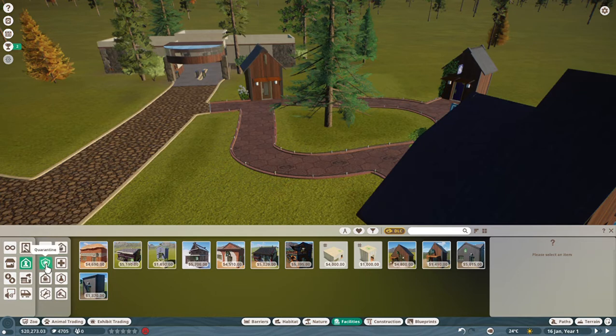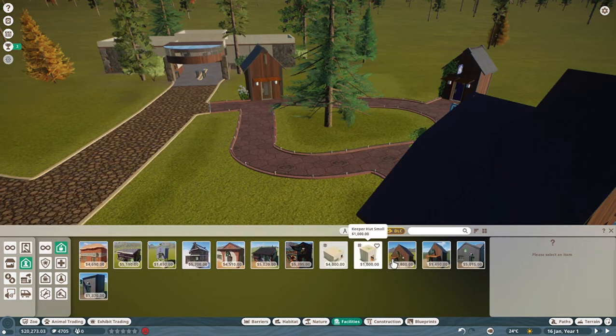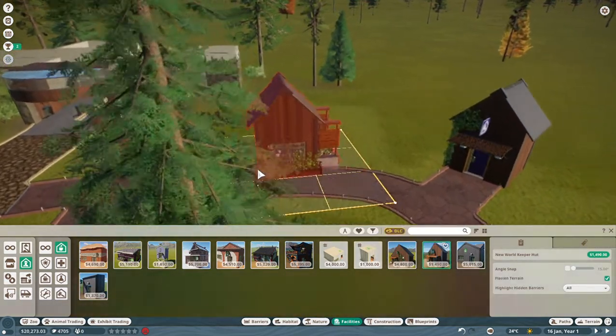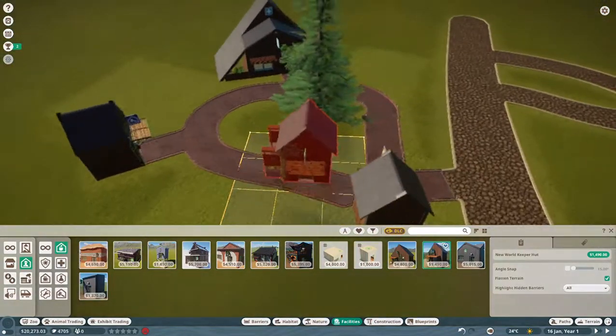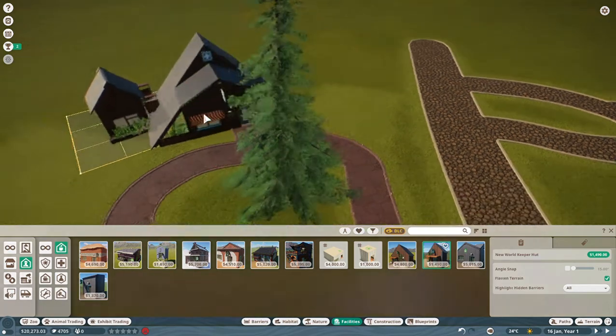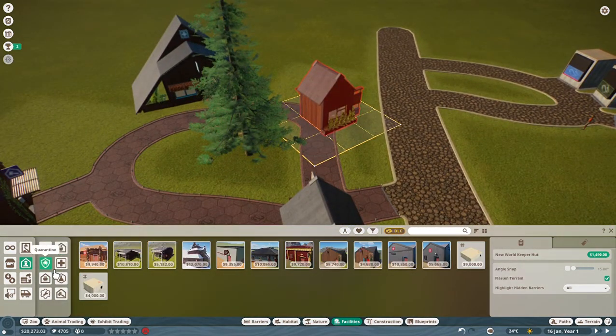Okay, we don't need a keeper hut yet. Actually, I might as well put one down, because we'll need one. Wait, are you large? Okay, good. We don't want the large one back. Ah, I keep going through this tree. I'm very sorry, tree. Oh wait, it actually made prints on the grass. That's actually really cool. Okay, we'll place you after. Let's just put everything back where it was.